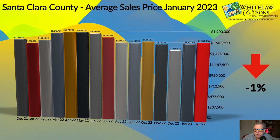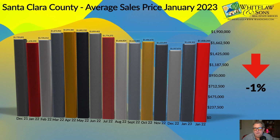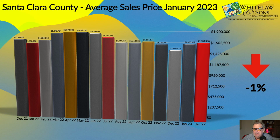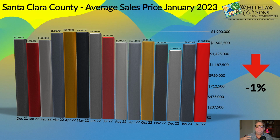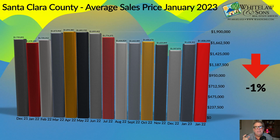This year, in January of 2023, the average sales price for a residential home, and this includes single-family residential, condo, and townhome, was $1,638,302, and last year that was $1,658,200. That's a 1% drop from the same time last year. So instead of getting 12% more on average, they're getting 1% less on average, at least in the month of January.